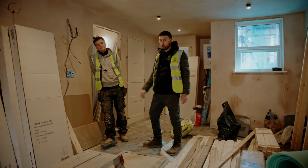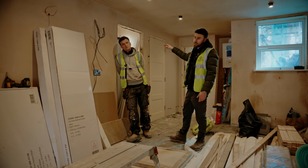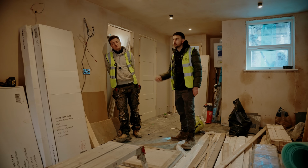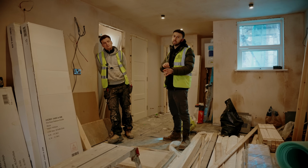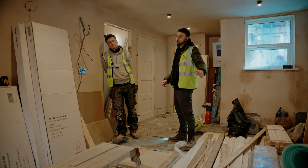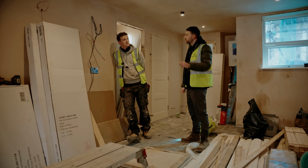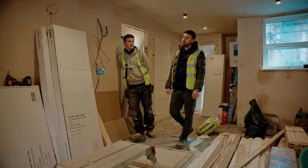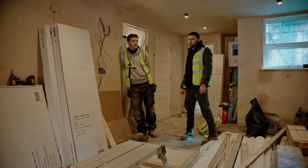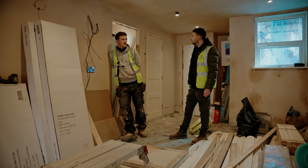So we're going to have no choice but to put it on the tiled feature wall instead, which we'll probably have to paint the same colour as the tiles to let it match in, and then have it wrapping round for health and safety. You need to have a full handrail all the way up and round, don't you, with a 25mm gap for your hand. So they're quite big, aren't they? A little bit annoying, but at least it'll be safe. There's ways around everything.